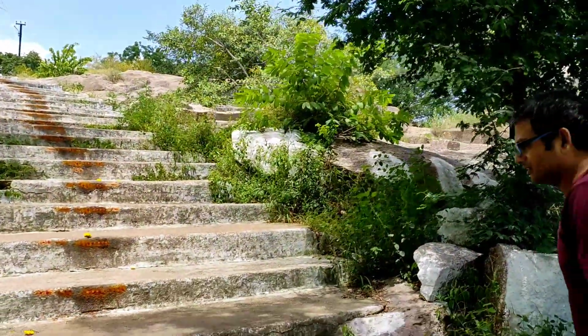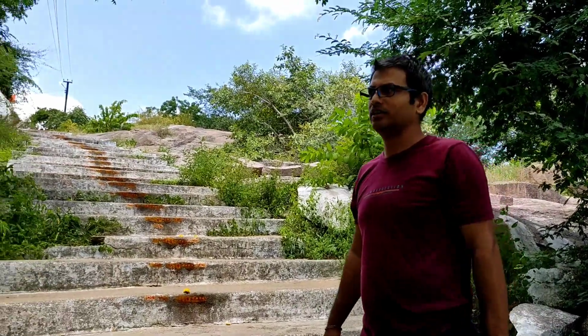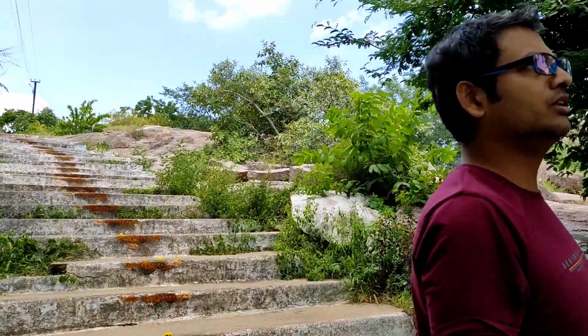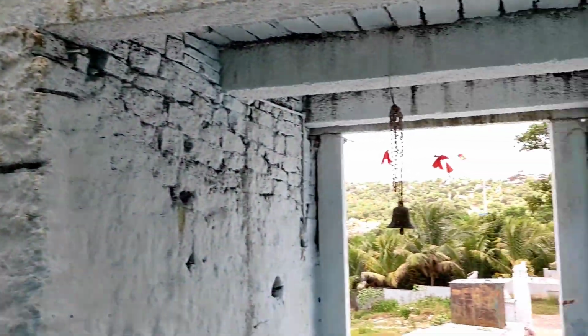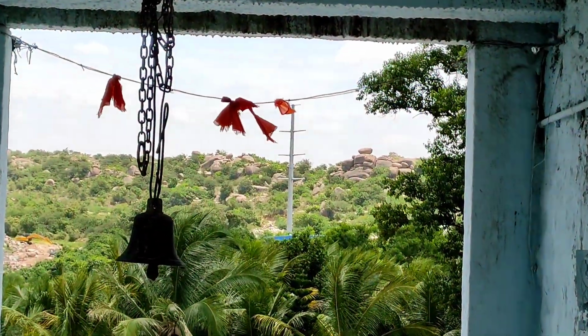So again, this is one of the old temples of Hyderabad, and very few people know about this temple, even though it is very close to the Outer Ring Road. You can see on the other side, those electric poles are from ORR only.